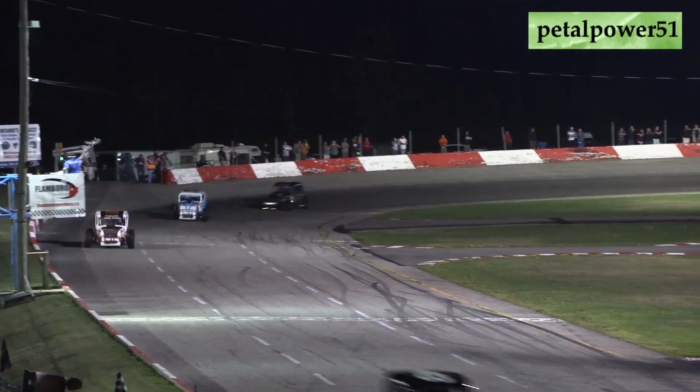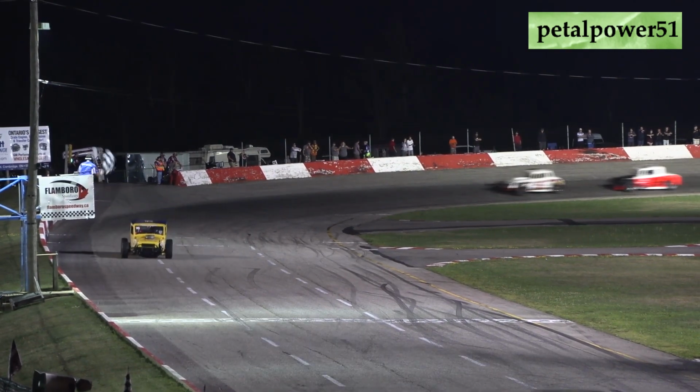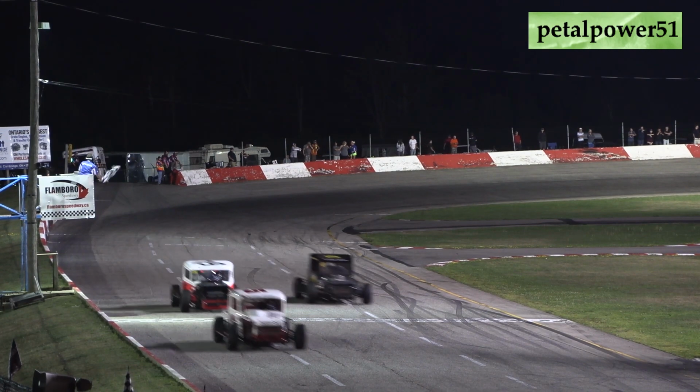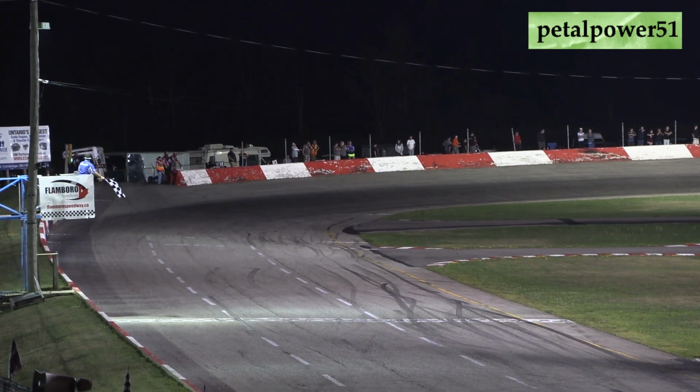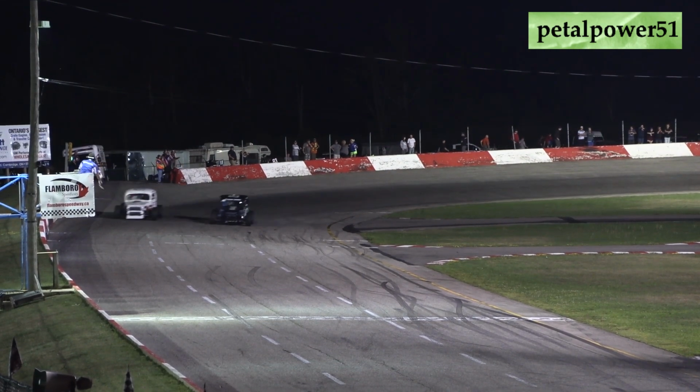Through turn 3 and 4, checkered flag in the air. Sweeping the night is the 15 of T.J. Marshall. 2nd will be the 8 of Ricky Willigar. 3rd will be the 7 of Quinton Murdoch. 4th will be the 14 of Scott Tinelli. And rounding out the top 5 is the 5 of Ian McIntyre.